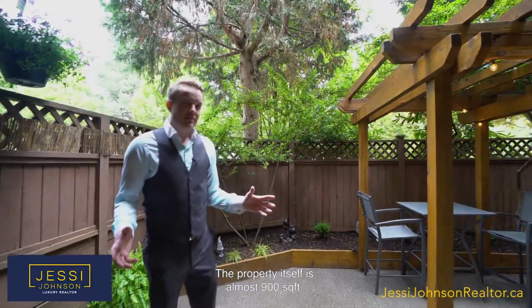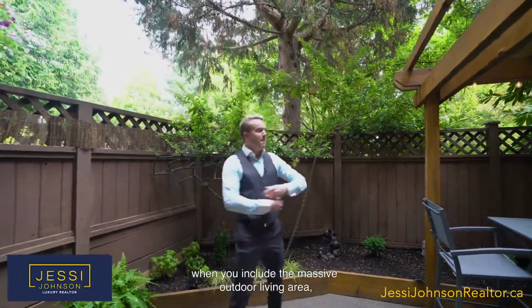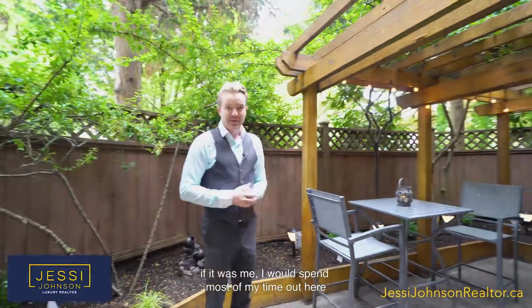The property itself is almost 900 square feet when you include the massive outdoor living area. If it was me, I'd spend most of my time out here.